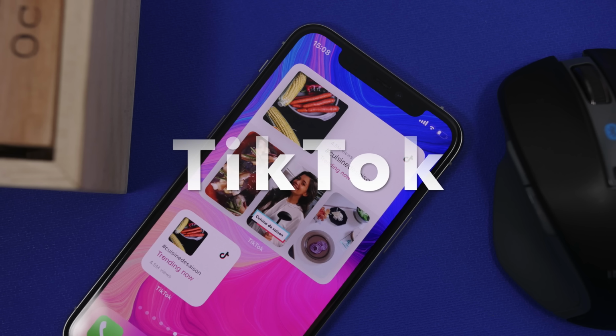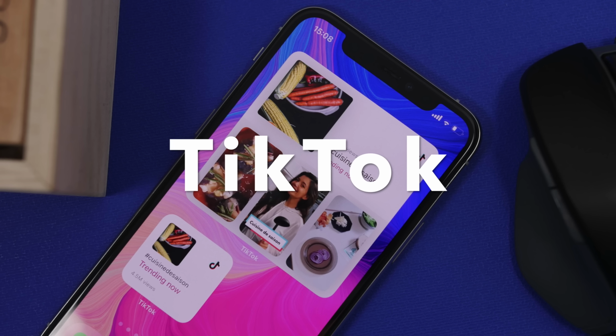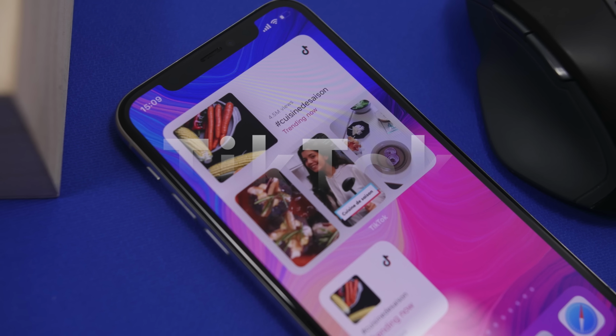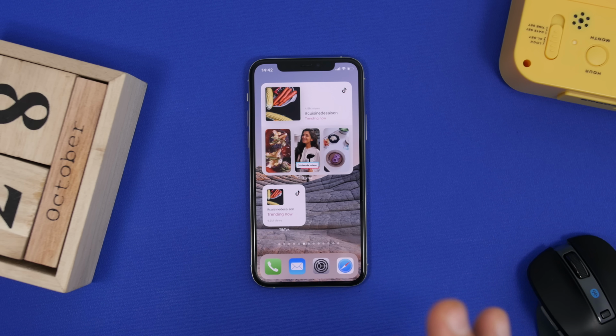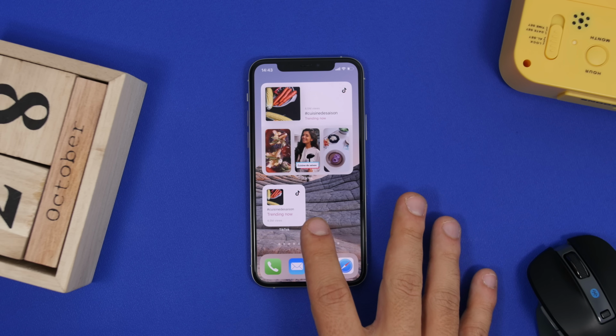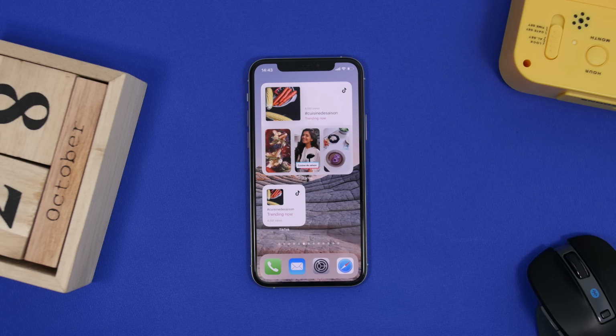Another big app that has been updated to offer iOS 14 home screen widgets is TikTok. Now if you're a TikTok user, you can have the home screen widgets right there on your iOS 14 device. So here we have 2 different ones. We have the bigger one, the 4x4, and the 2x2, the smallest one. It also offers a medium one, which is the 2x4.